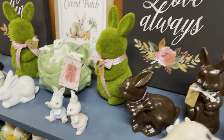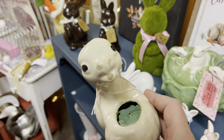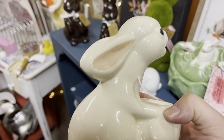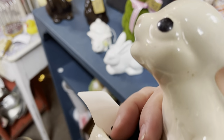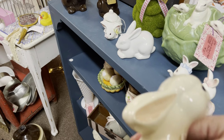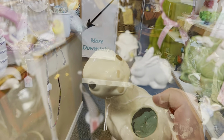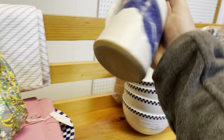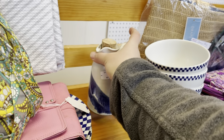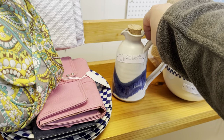So I was looking in this fun booth that has all these Easter decorations, and I saw this weirdo and he made me so excited. But then I realized it has a crack all around its neck, which is a shame because he's so weird that it's awesome. All right, kind of making my way through. That's pretty. Looks handmade, but it's unmarked. It's only $4.